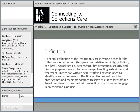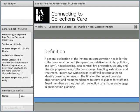But without further ado, let's jump right into today. So you may be asking, which is a very good question, what is a preservation needs assessment? I put the definition up here on the screen, so I won't read it to you. But really, the preservation needs assessment is the starting point for any kind of preservation planning, for any other assessments you might want to do, to just get a handle on what's going on with your collection. It is the first assessment you should do, and the next step might be a different, more targeted assessment that comes out of it.